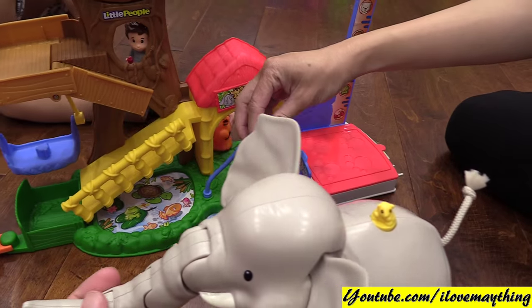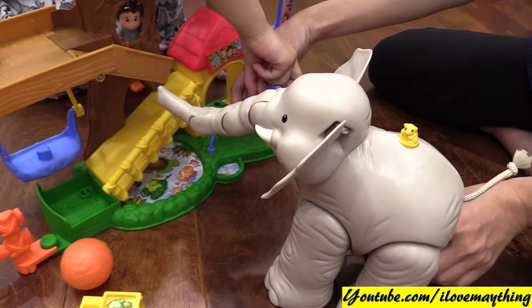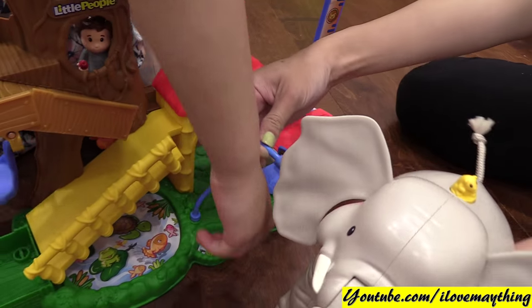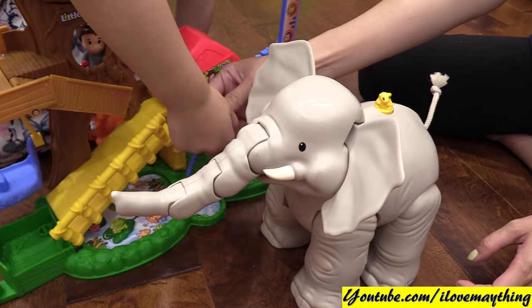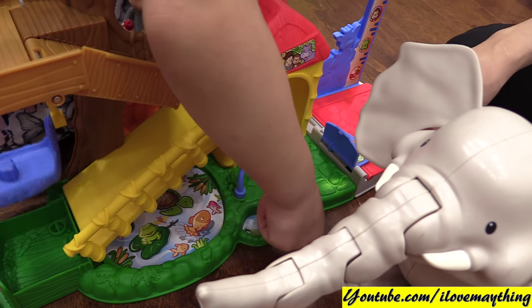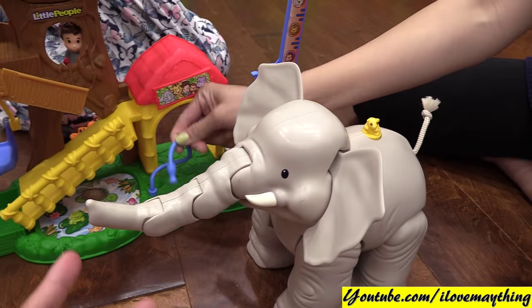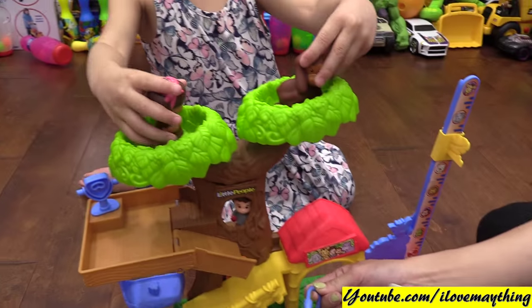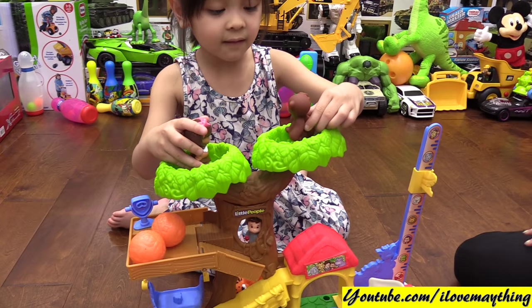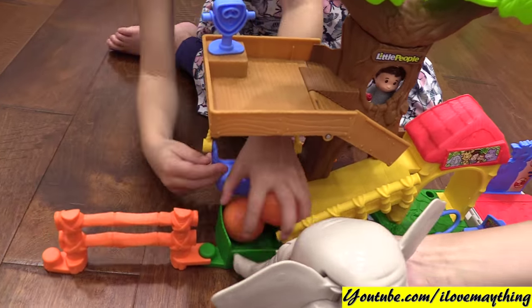Mommy, it's time for shower. Wash the elephant. Wash the elephant. Okay, we need to get water. Okay. From the pond. Seesaw, seesaw. Mia and the monkey. Seesaw, seesaw. Sliding down. Woo! Okay, time to eat.